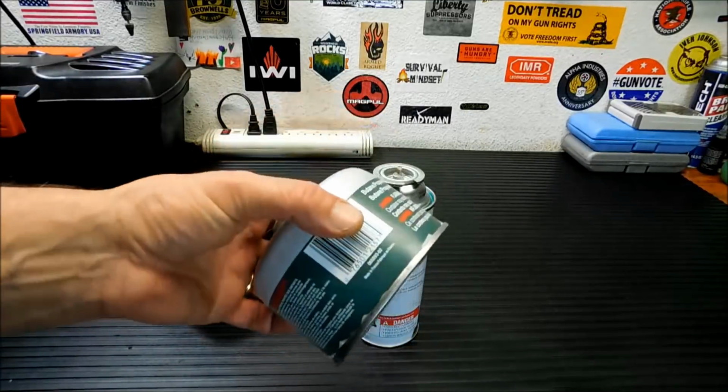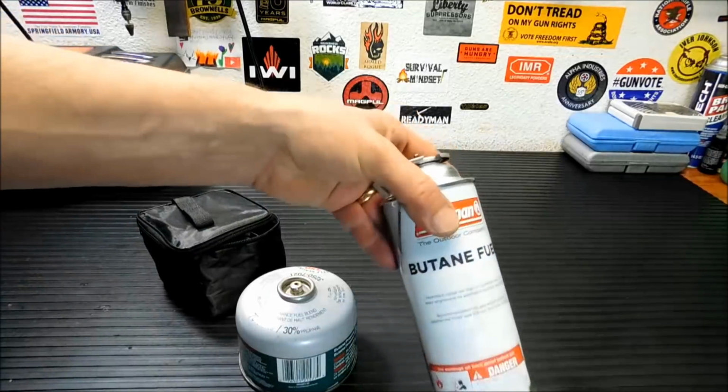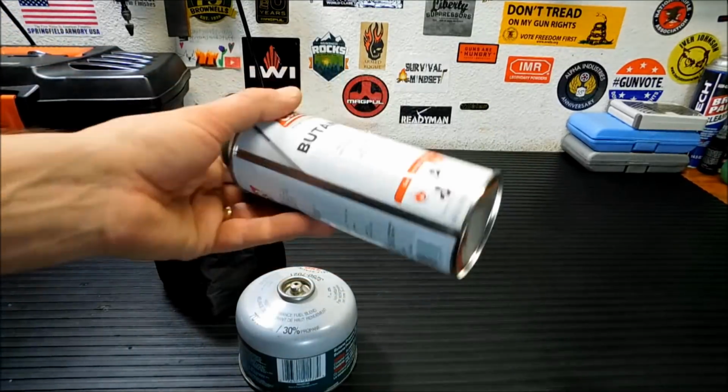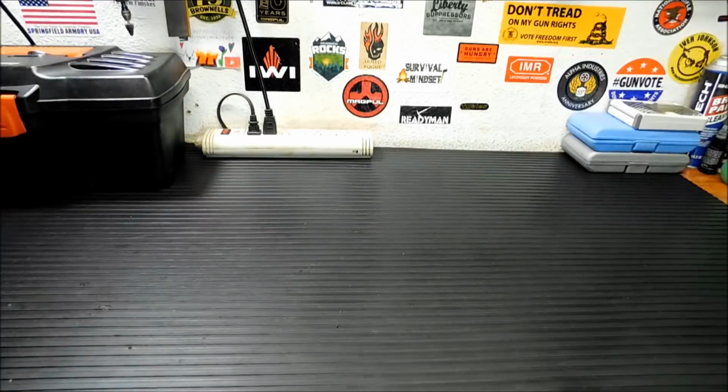This is kind of bulky and a weird shape and short and squat and kind of gets in the way. This little guy can fit almost anywhere. So, just something to think about. So that is the LICO camping stove. It's around $13. You really can't go wrong with it.